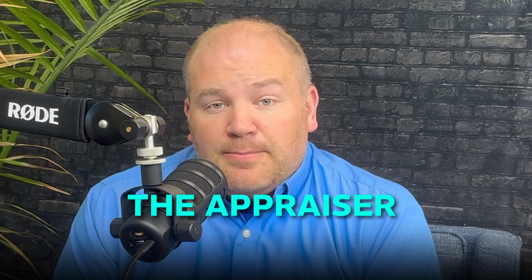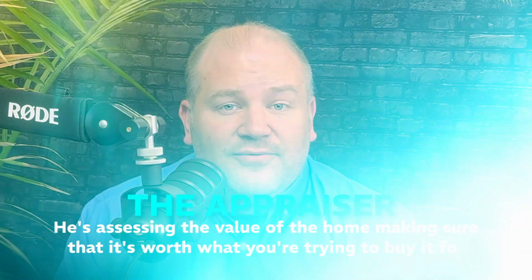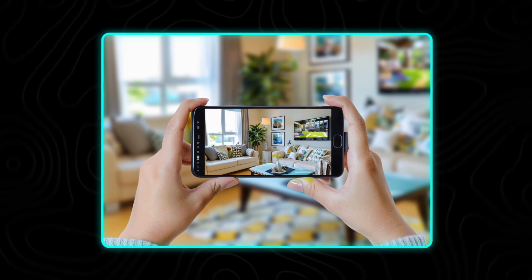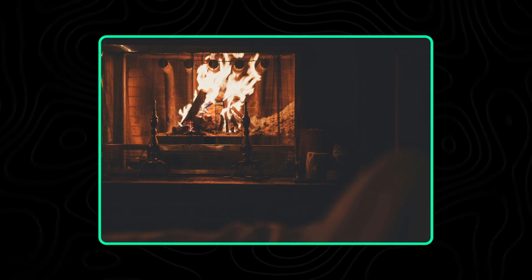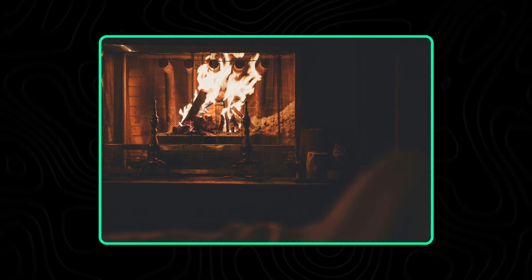The appraiser is very important because he's assessing the value of the home, making sure that it's worth what you're trying to buy it for. He'll conduct a site visit, so actually go to the house, take pictures of each room and different things like that, assessing the durability of the different parts of the house, making sure that it's in good working order, it has a working furnace, working stove, those kind of things.